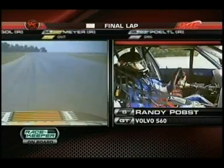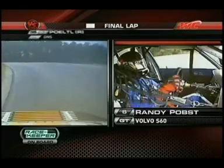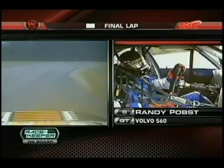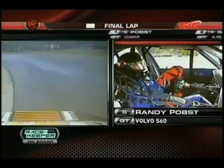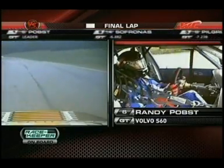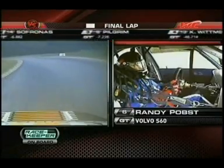Smart move there by Hassan, tucking in behind Randy, trying to get any kind of a tow. Look at Randy, even with that all-wheel drive. It is damp enough. That turned into 14 on the limit. Just dicing on that wheel a little bit. Now plummeting down the hill. Just an amazing sequence of corners here.